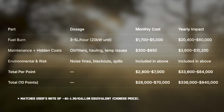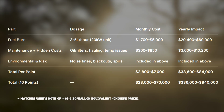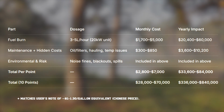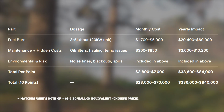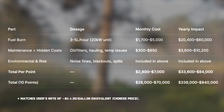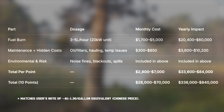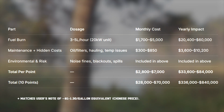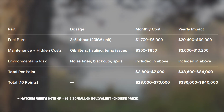Let me break it down with some 2025 to 2026 market reality. The classic setup: a 10 to 50K quiet diesel genny powering standard cams with a 4G router sounds ideal for 24/7 HD monitoring of site progress. Fuel burn is what kills it. A 20 kW unit at a light load uses 3 to 5 liters per hour. Real sites run it 12 to 20 hours a day. Monthly fuel consumption of 1,500 to 4,000 liters.